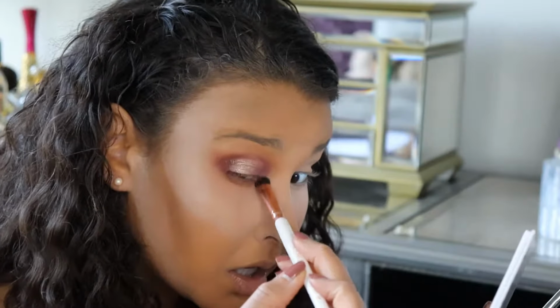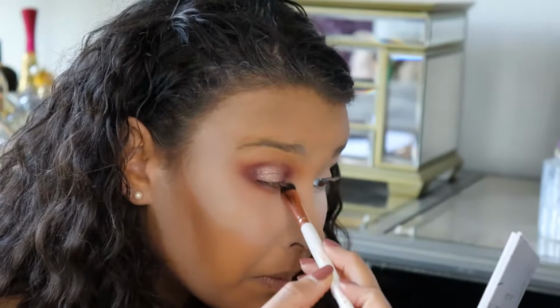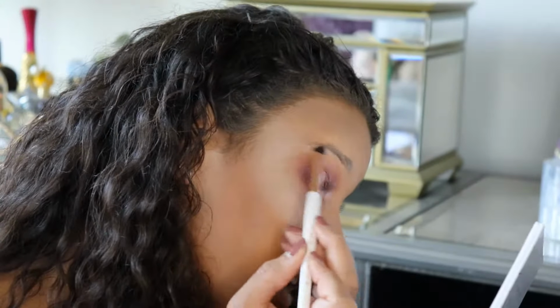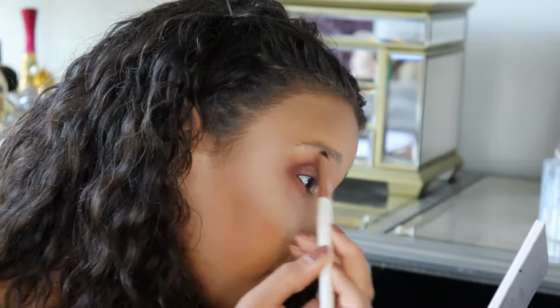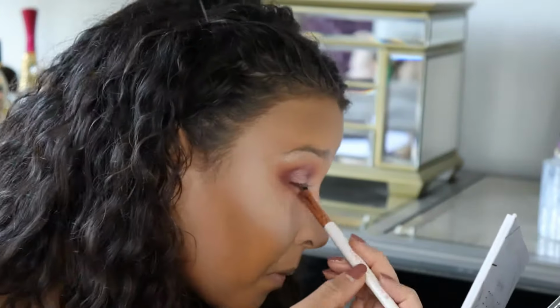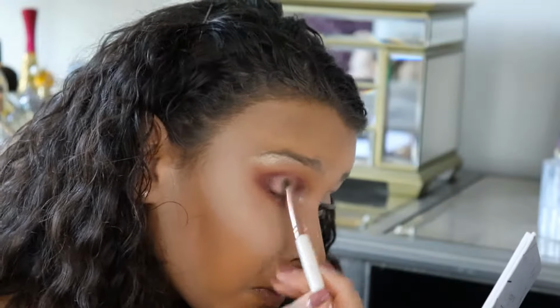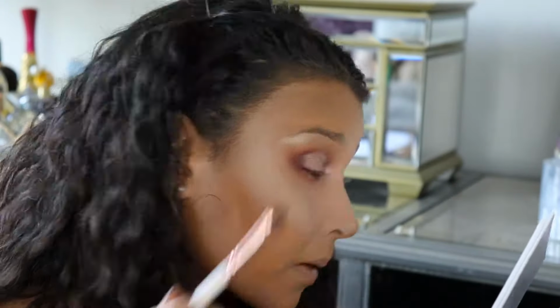Then I'm going to take that same color, hit the inner corner, and the brow bone for a nice brow bone highlight. Alright, and there you have it. I'm going to go ahead and finish up the next eye off of camera, and I'll be right back.